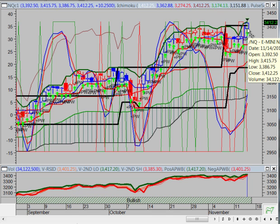All right, Friday's trading, the Nasdaq: long at 34 and a quarter, short at 34.01 and a quarter. Again, long at 34.17 and a quarter, short at 34.01 and a quarter. So, a tight scenario there, but you've got to do what you've got to do.